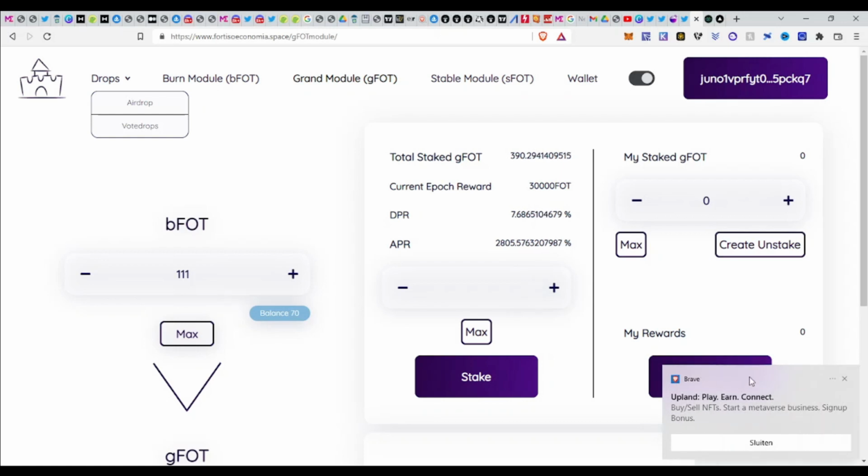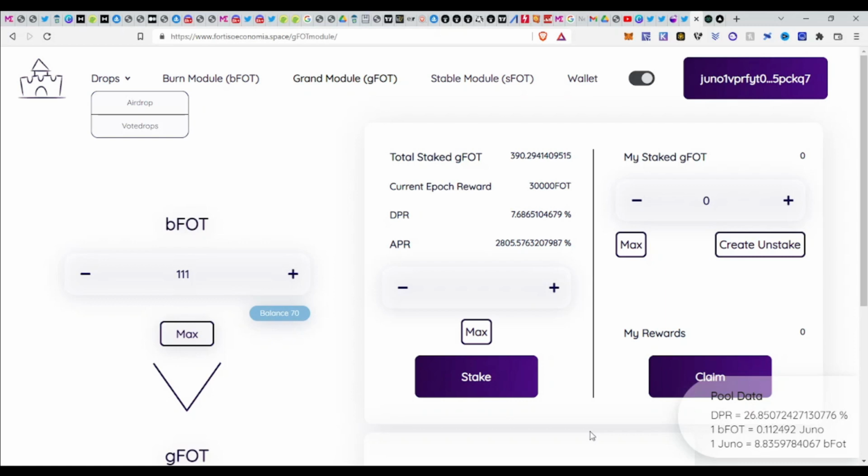So it's a risky game, but you have to decide what your risk is. And based on that, you can choose what you want to stake and what you want to cash out, or maybe just hold it. That's your own opinion. That's your own thing that you need to choose. But for now, I will just show you how you can stake them.